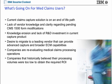And I think that there's just some acknowledgement that there's been a lack of knowledge and clarity from certain vendors with regards to this new form, and obviously people want to feel comfortable that their vendor has at least as much knowledge, if not more knowledge, about upcoming and pending changes.